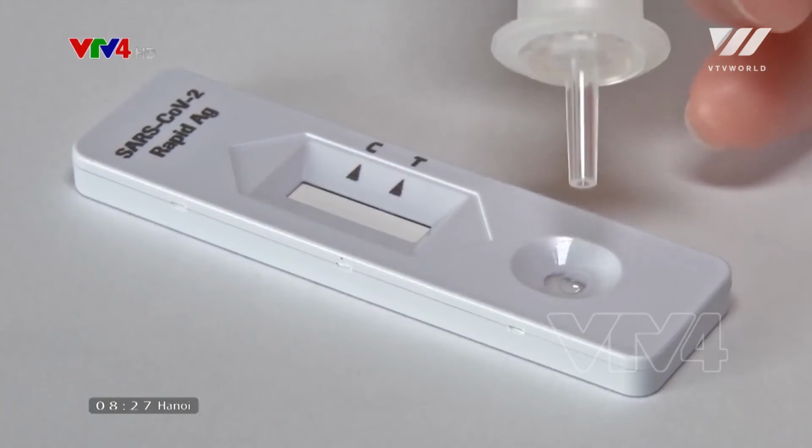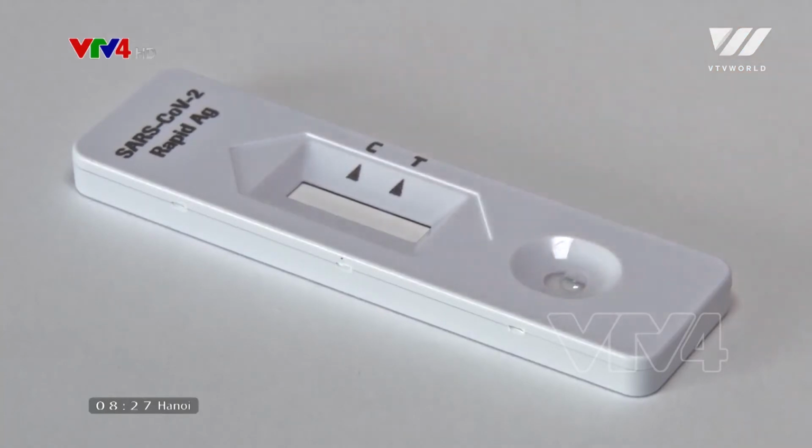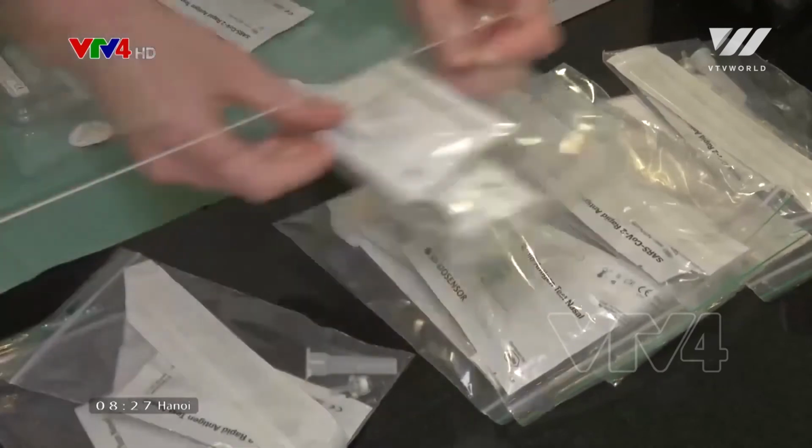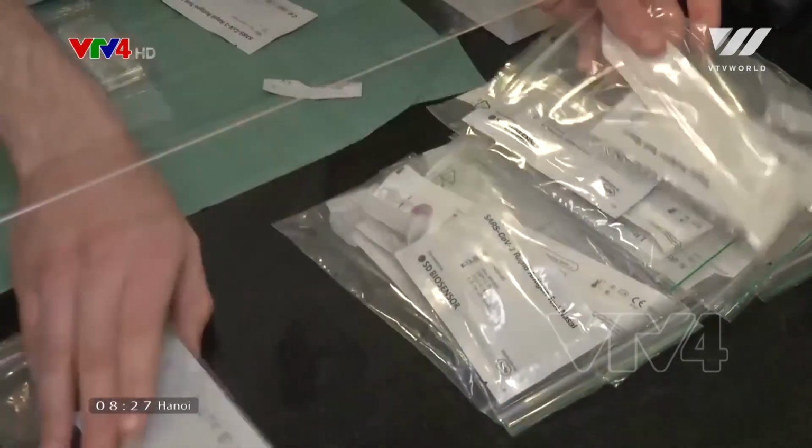Service businesses are very interested in rapid self-testing. A restaurant or taxi company can now make sure that their employees are tested before going to work. The Belgian government has said that the test kits may expand to supermarkets after 1 week.